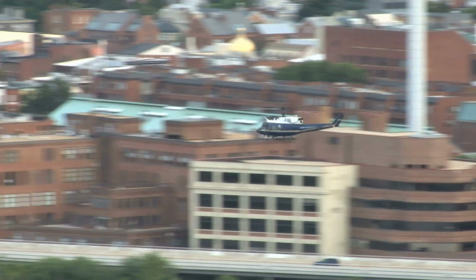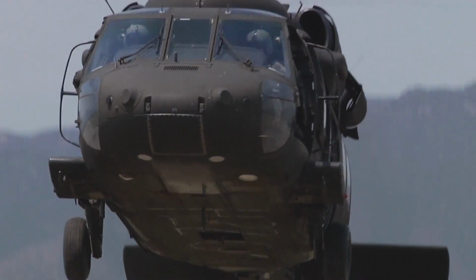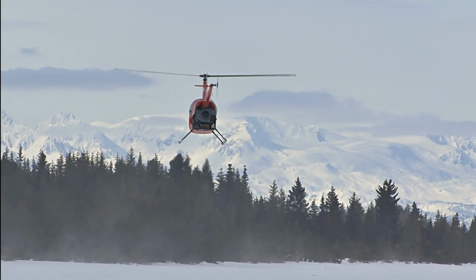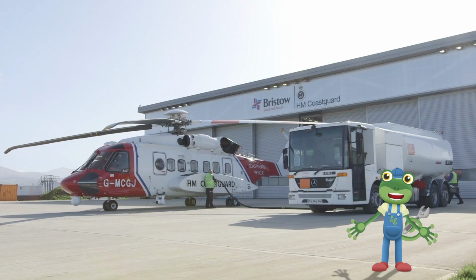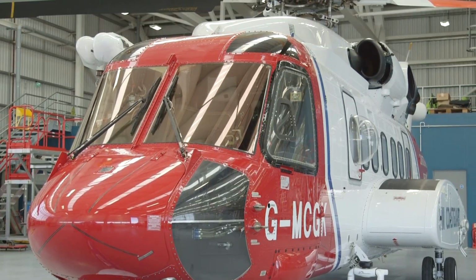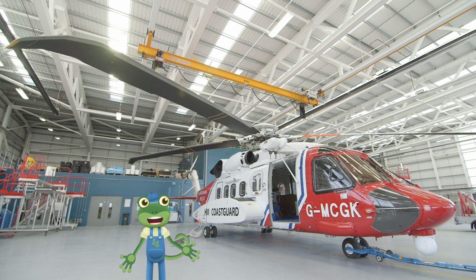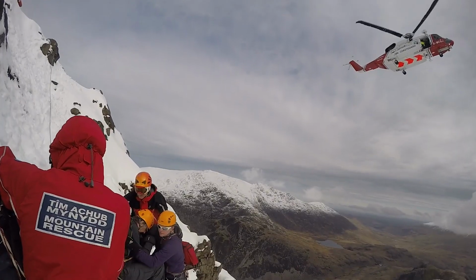Helicopters are used all over the world for transporting passengers. But the most important use for them is rescuing people from areas that are difficult to get to by land. I'm here at Her Majesty's Coast Guard base in North Wales to meet an amazing rescue helicopter and her crew. The helicopter behind me is used to rescue people in need from the sea or from the mountains.